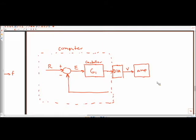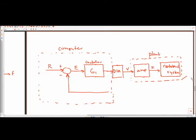So the next step along this would be current, I. This is my rotational system. And I would call this entire assembly here my plant. Any questions about the idea that there's 4 loops so far and the hardware that's up here?